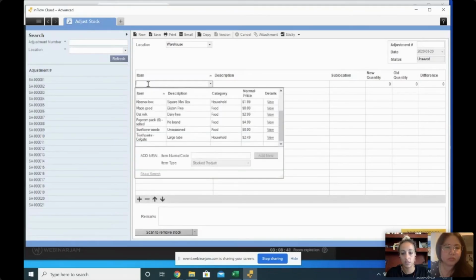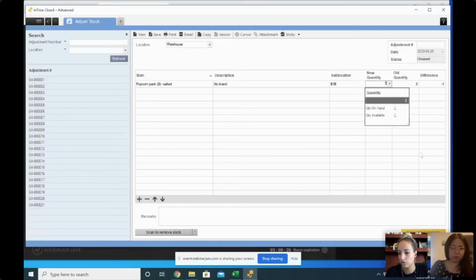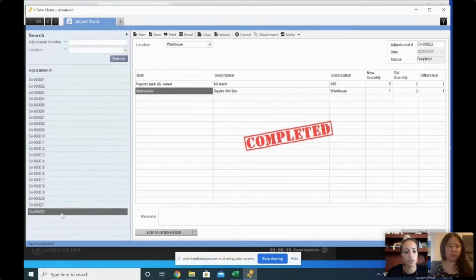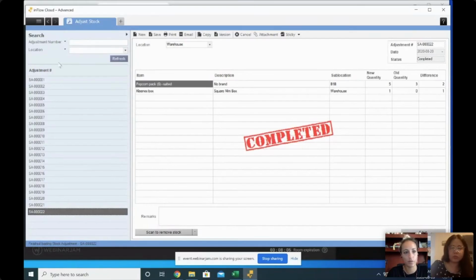Most people probably scan this information in so that they're doing it live. But for example, I'll show you, I have that popcorn and B112. My new quantity is, I'm going to say five, whole quantity is three, say. And I can do that for as many as I'd like. So again, this is now by location, and you'll see that it separates them out. Stock adjustment 21 was for my storefront, and 22 is my warehouse.